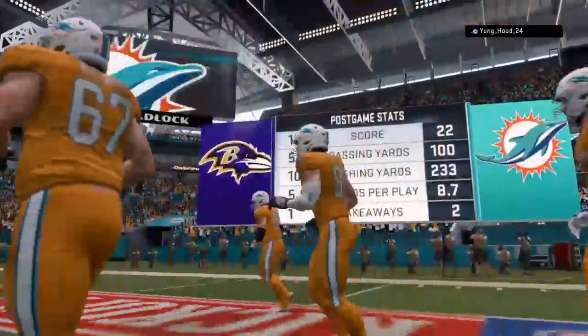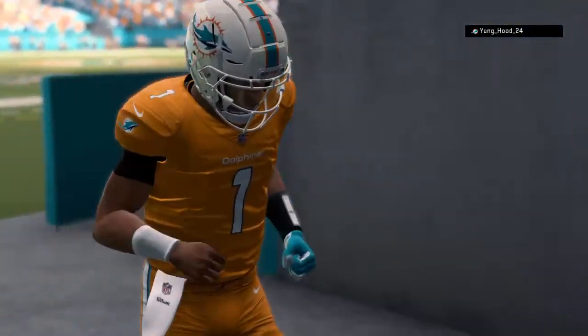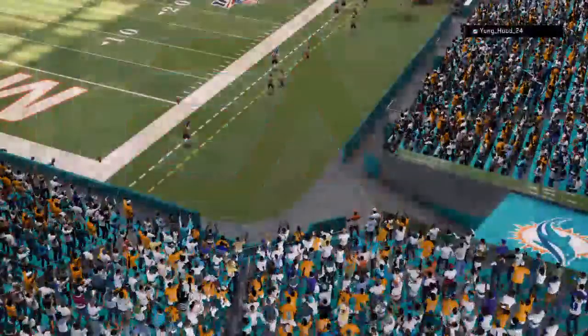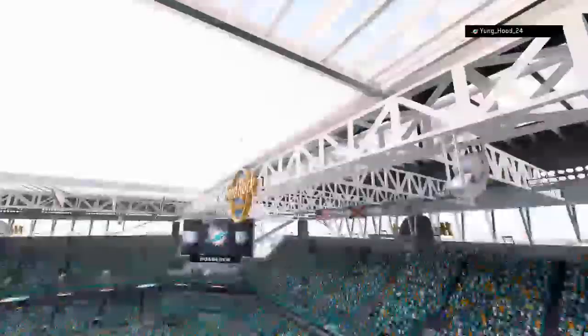So for the Dolphins, it wasn't always pretty, but they do eke out the Week 1 victory here by a field goal. And they'll get another home date next week as the Patriots will come to town. Meanwhile, for Baltimore, they obviously fall to 0-1 with the defeat. And they'll get a chance to redeem themselves at home next week.